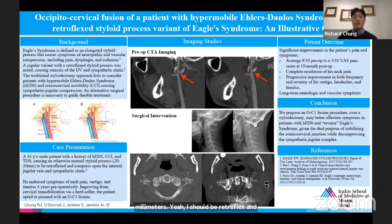4 years preoperatively, the patient endured symptoms of neck pain, vertigo, headache, and tinnitus, and ultimately improved from cervical immobilization via a hard collar. Therefore, we proceeded with the O-C1 fusion procedure.